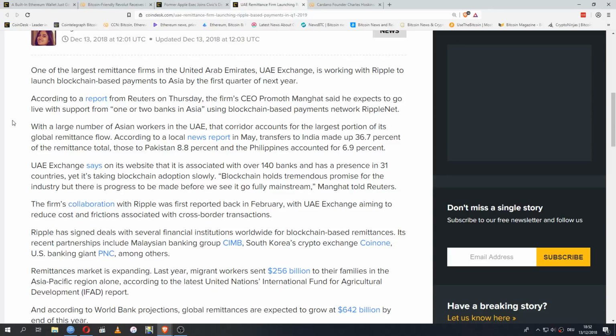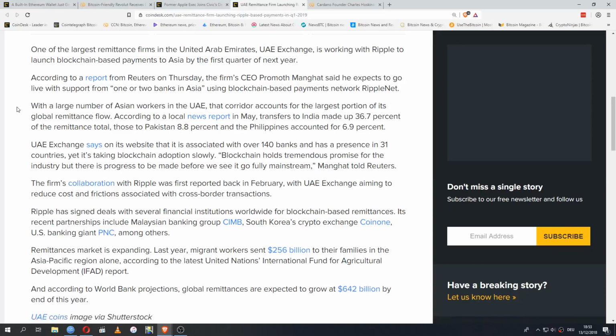According to a report from Reuters on Thursday, the firm's CEO Promov Mangad, I probably mispronounced that, I'm sorry, said he expects to go live with support from 1 or 2 banks in Asia using blockchain-based payments network RippleNet. With a large number of Asian workers in the United Arab Emirates, that corridor accounts for the largest portion of its global remittance flow. According to a local news report in May, transfers to India made up 36.7% of the remittance total, those to Pakistan 8.8%, and the Philippines accounted for 6.9%.